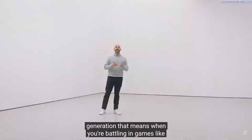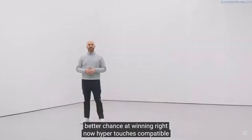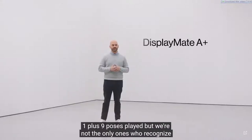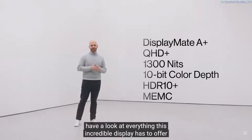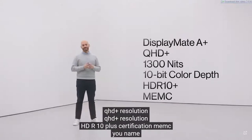Right now, HyperTouch is compatible with Call of Duty Mobile, League of Legends, PUBG Mobile, and Brawl Stars. And we're looking forward to supporting other titles in the future as well. Of course, we're really proud of the OnePlus 9 Pro's display, but we're not the only ones who recognize how great it is. DisplayMate gave the OnePlus 9 Pro display an A+ rating. And not to brag, but it makes sense. I mean, just have a look at everything this incredible display has to offer. QHD Plus resolution, HDR10 Plus certification, MEMC, you name it.